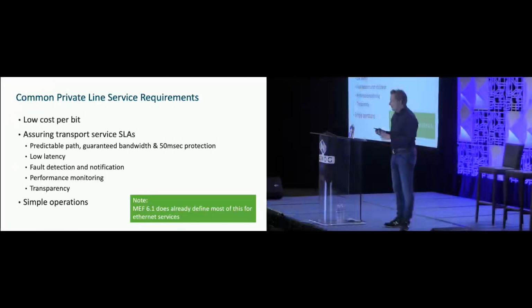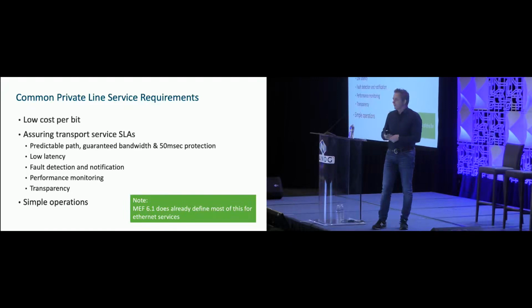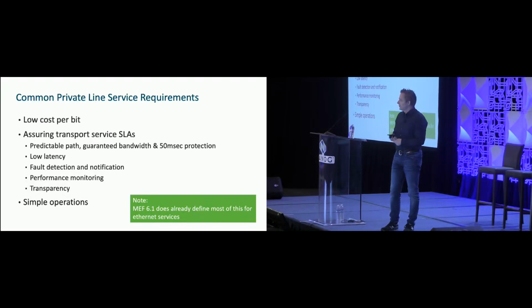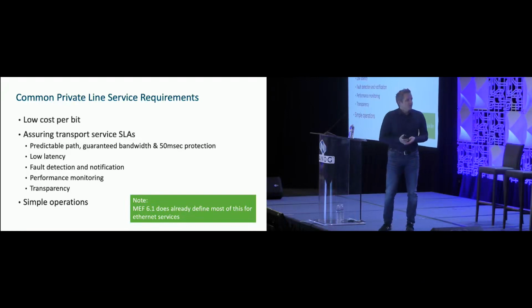So what do those private line services have in common? The first and the last one is important for those of you that provide those services, right? You want to provide them as cheap as possible, and you want to have a simple operation for running those, right? Both of them drive your cost and basically drive your profit. On the flip side, the folks that actually need those pipes are concerned about how that pipe is going to behave, right? It needs to be low latency, guaranteed bandwidth, highly available. You want to have sophisticated OAM and things like that.